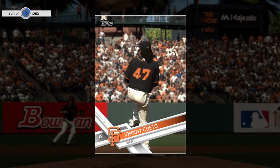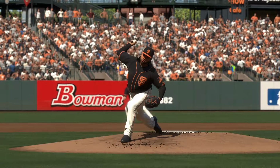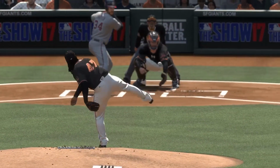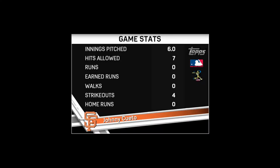And fellas, the outing turned in by the man you see there certainly can't go unrecognized. Johnny Cueto. What a performance he turned in. He's our top player of the game. Well, I thought he did a real nice job on the mound, guys. He threw strikes and mixed his pitches really well. And in the end, his performance helped propel them to another victory.